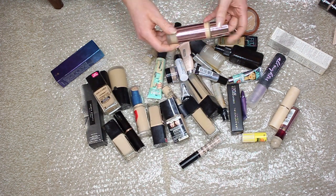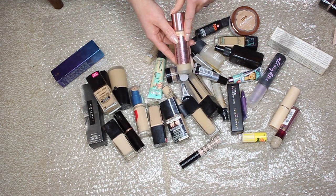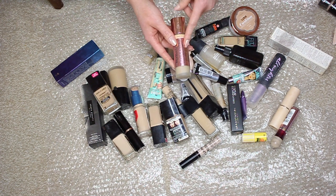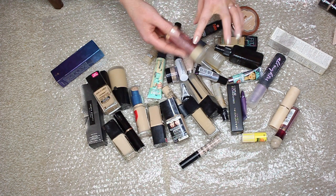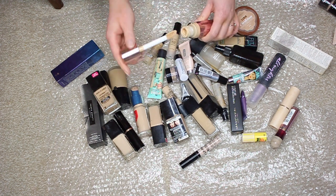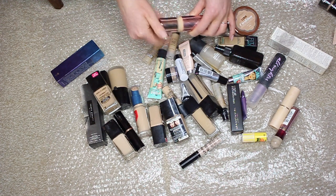And then I have the Makeup Revolution Conceal and Define Foundation, which I did do a first impression on, which I'll link in this video for you so you can check it out. And I really do like this. I've used it quite a lot and I think it's starting to run out because I used to use it every single day for work. But it is just so good. I love the applicator on it, and it's a really good drugstore foundation as well.